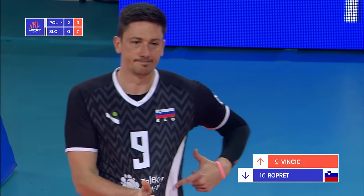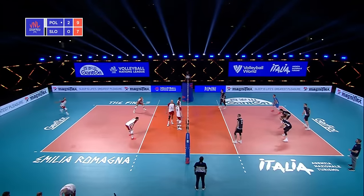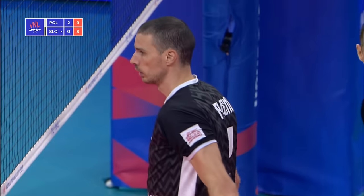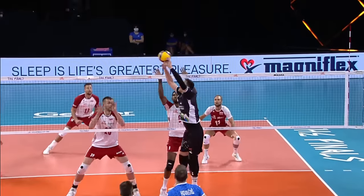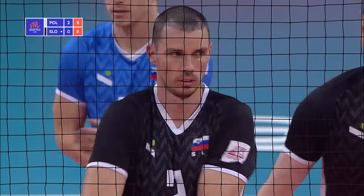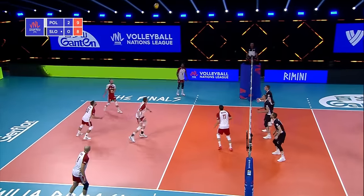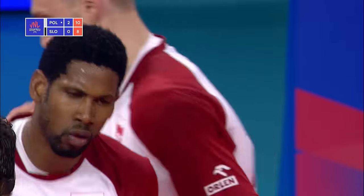Change for Slovenia. As on comes Dejan Vincic to replace Ropret, one setter for another. Nice play, finds the middle. Pajenk happy to put it down. That's the side out that Slovenia needed. They needed that perfect pass up. I don't think that Poland's really changed up their strategy in serve receive, or serving rather, but Pajenk getting involved, and you can see Ropret pushing him farther there, creating space, creating distance, giving him a lane. And straight back at you comes Bieniek as Poland used the middle.